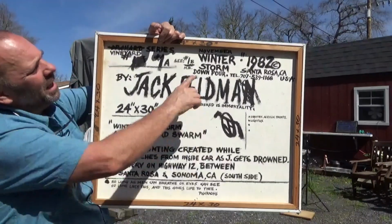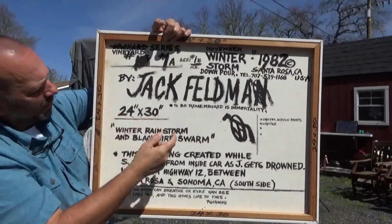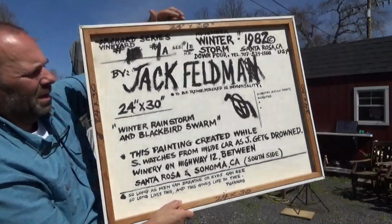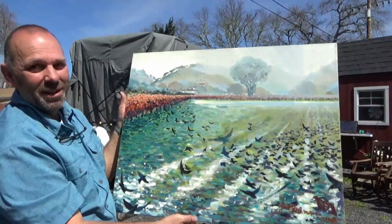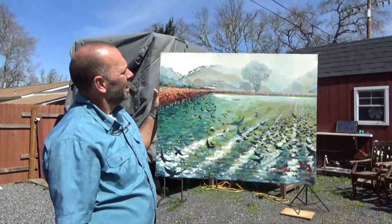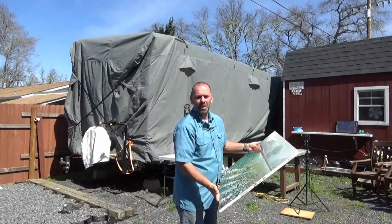Yeah, so November winter storm downpour, 1982, Santa Rosa, Jack Feldman, 24 by 30, winter rainstorm and blackbird swarm. And Dad was drowning outside. He says he puts a plastic bag over him when he does this and it's raining. He stays and keeps painting, with a plastic bag over his artwork and himself.